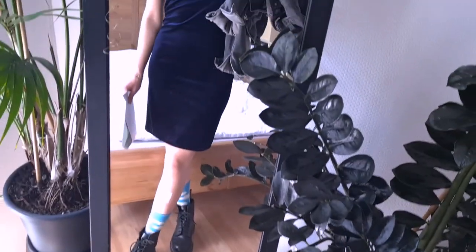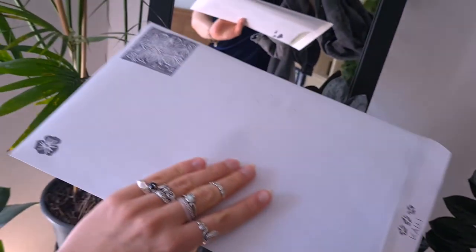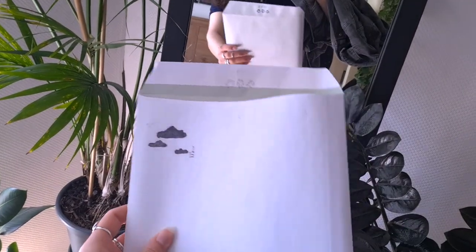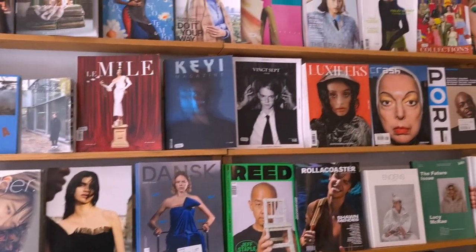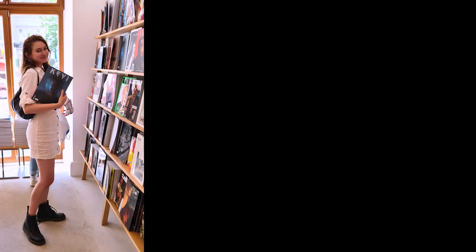Kelly commissioned me to draw a portrait for a friend for his birthday, and I brought it for her on this opportunity. And in the envelope was, of course, a bunch of stuff for her as a surprise and as a thank you, such as prints and postcards.